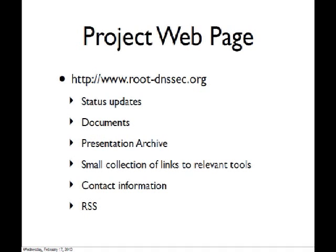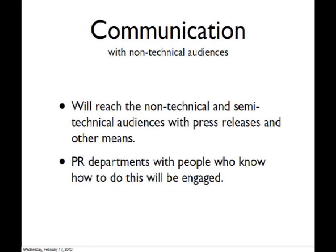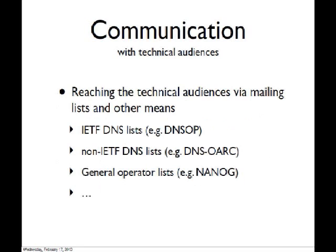On the communication side of the project, we have a web page. There are status updates there, documents and presentation archive. There are links there to some of the tools that you probably have mentioned already that you can use to test the behavior of your own resolvers and network with the signed root. And there's contact information there, which we encourage you to use if you have any feedback. We're trying to reach out to both non-technical and technical audiences. Obviously, technical audiences, we're doing that in forums such as this.